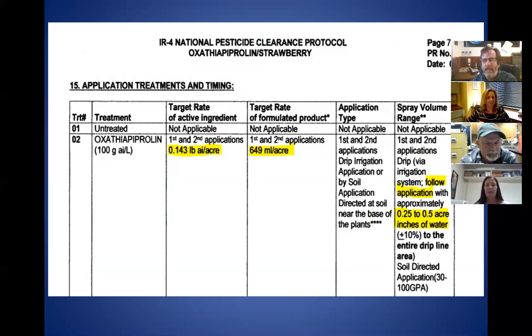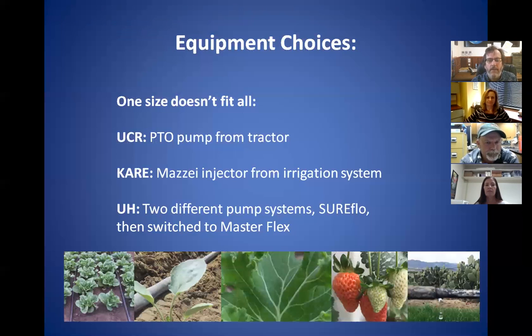But one of the other things I noticed that was different in this protocol is that it really specifically specified this quarter to half acre inch of water, whereas Julie's protocol, it was mils per plant, but it wasn't actually talking about the irrigation volume. So there's nuances, and you have to pay attention to not only the active but the water portion of the protocol requirements. Yes. Okay, so let's talk a little bit about equipment choices.